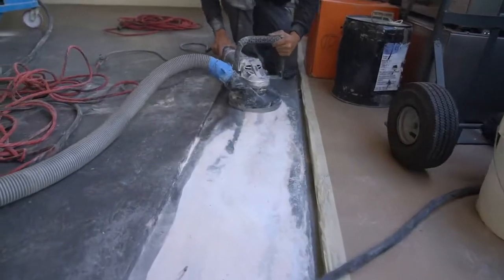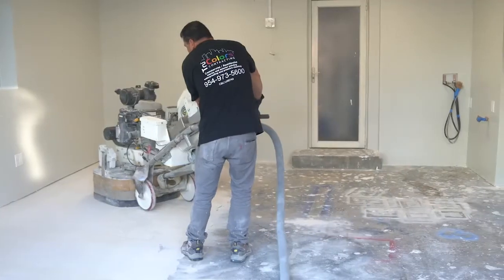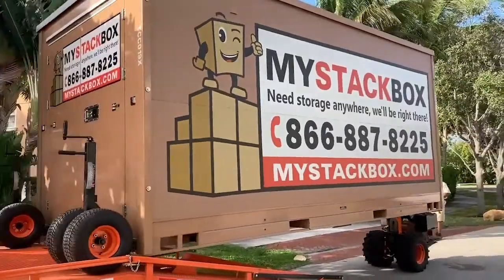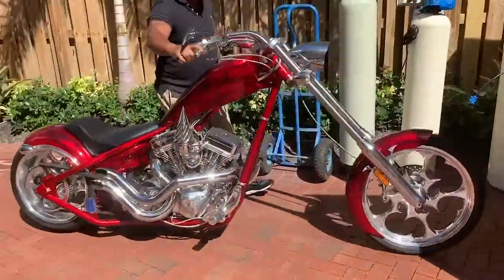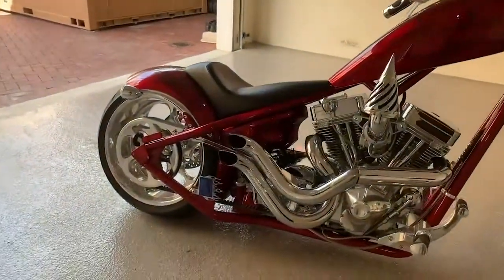If you have a home or construction project and don't know where to put your stuff, we have the answer. We started working with portable storage, which is a new business that we've recently added. It's been about 6 months that we've started that business, and it was really based out of a need. We had a lot of customers wanting to do their garage floors, but had no place to put their stuff.